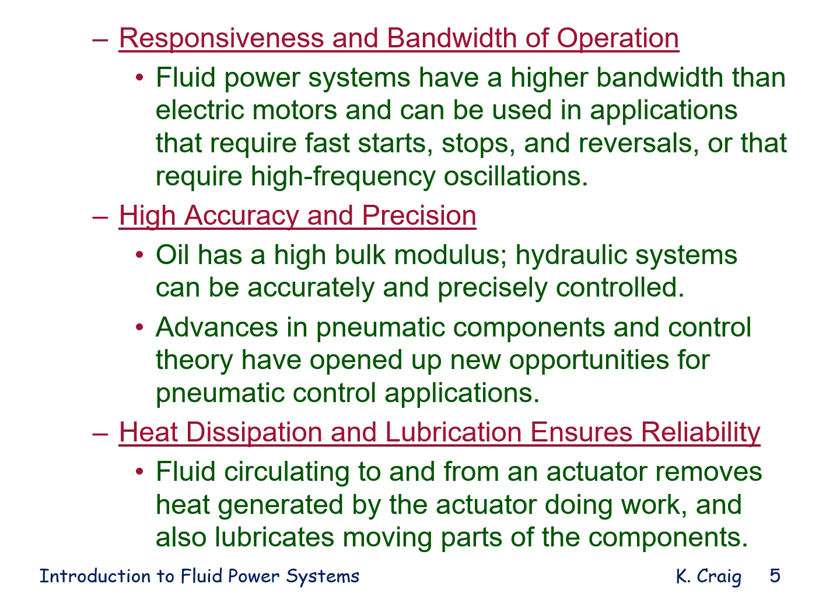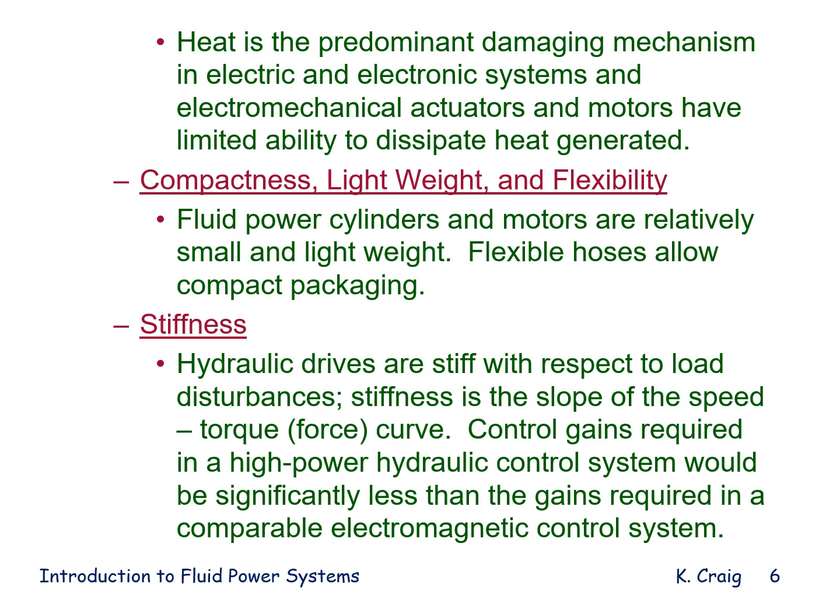Advances in pneumatic components and control theory have opened up new opportunities for pneumatic control applications. Heat dissipation and lubrication ensures reliability. The fluid circulating to and from an actuator removes heat generated by the actuator doing work, and also lubricates moving parts of the components. Heat is the predominant damaging mechanism in electric and electronic systems, and electromechanical actuators and motors have limited ability to dissipate heat generated.